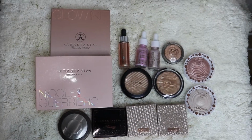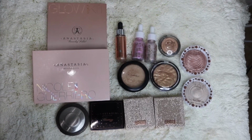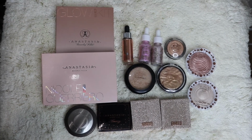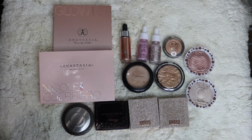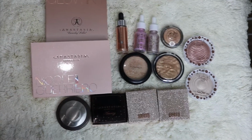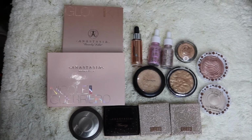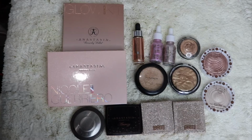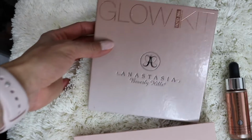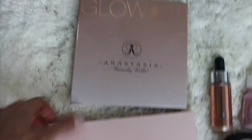So I'm very excited for this section because, as you can see, these are all of my highlighters, glow type of products. So let me just tell you that I'm not getting rid of anything from this. Pretty much I used all of them, and I can just walk you through which ones I have. Surprisingly, I don't have that many highlighting products because I can only use so much, right? So I have a glow kit by Anastasia Beverly Hills. This is the That Glow palette. I use it a lot. I really love it.